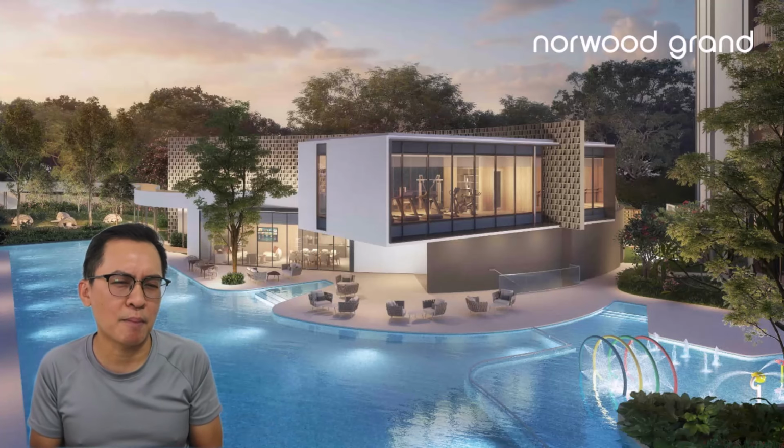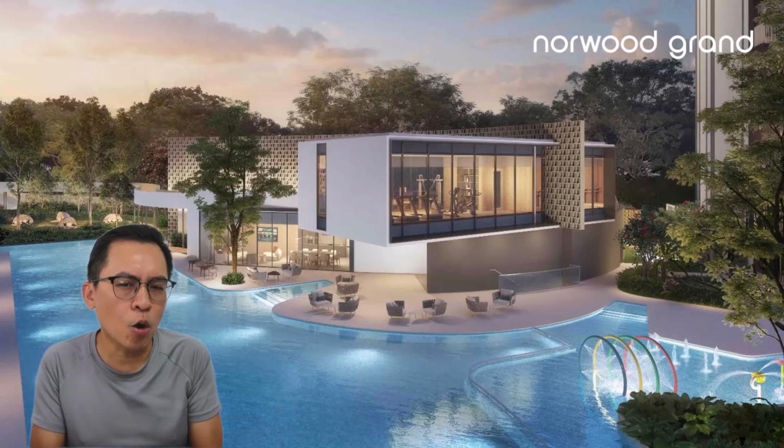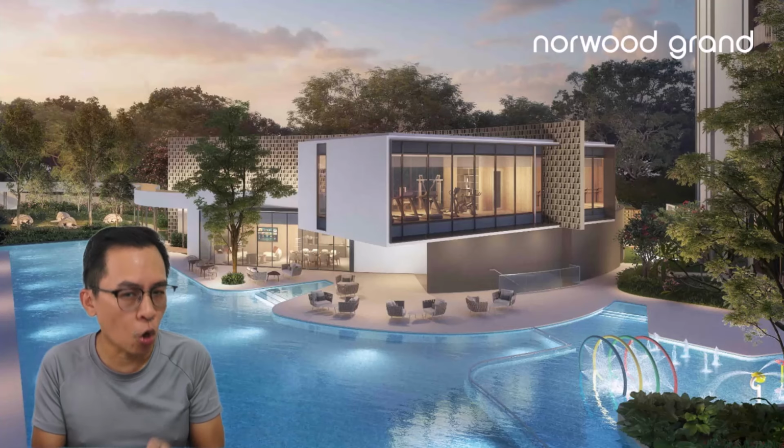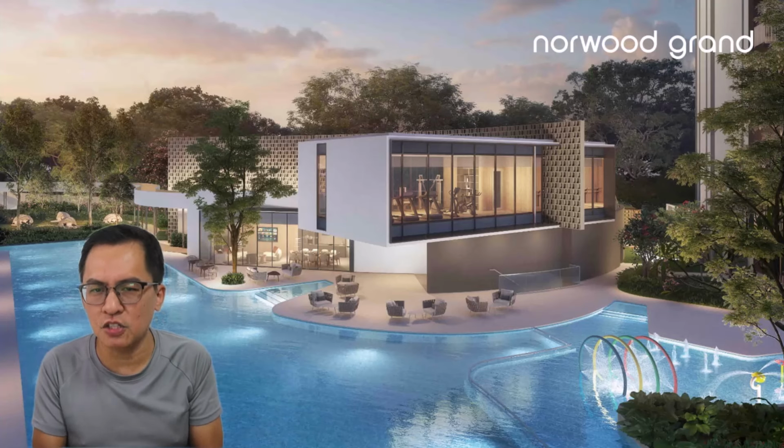Here, buy or not buy, it all boils down to prices. I hope the developers price their condos to sell. This will be a win-win situation. It all boils down to entry prices and exit prices in the future.